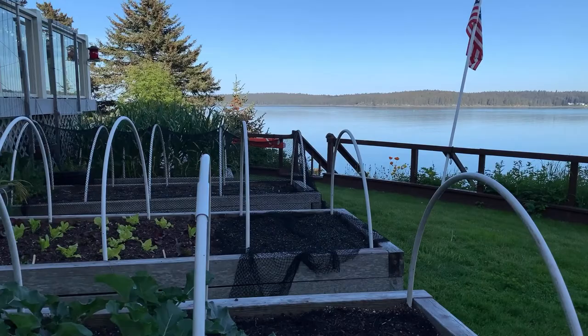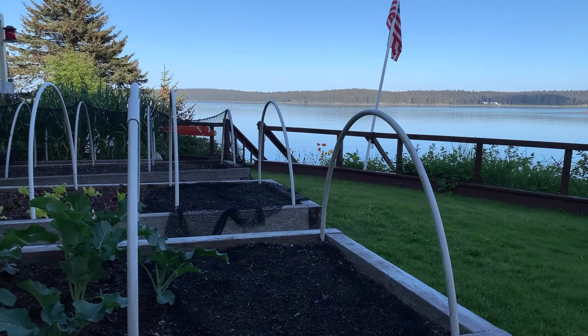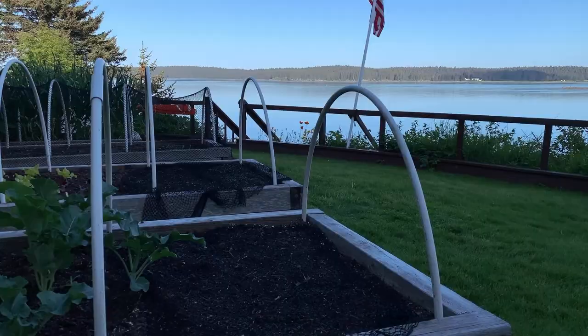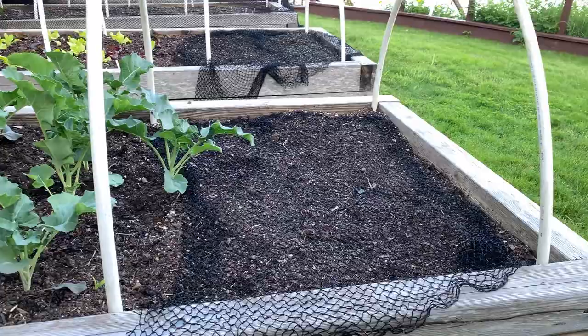These raised beds, we built with 4x6s. It's a little spendy, but it allows me to stand on them and put tools on them. These are cabbage and kale seedlings right here, but planted right here are seeds, a mixture of seeds, including spinach.